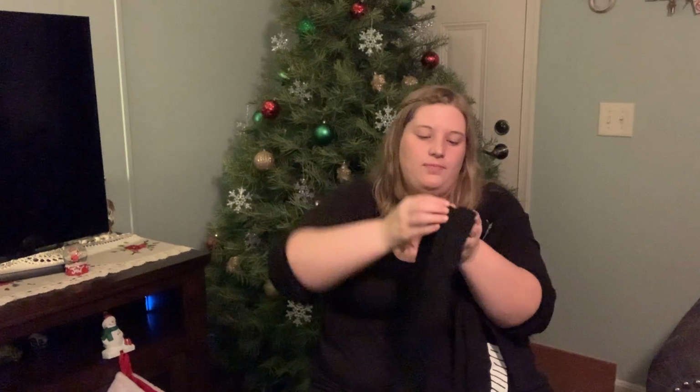I struggle finding him pants that fit him in the waist and length. He is a taller kid, so what fits him good in the waist is too short, and what's good lengthwise is too big in the waist. So I try to find these that are real cinched up.